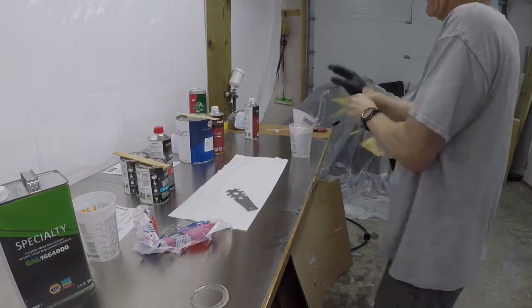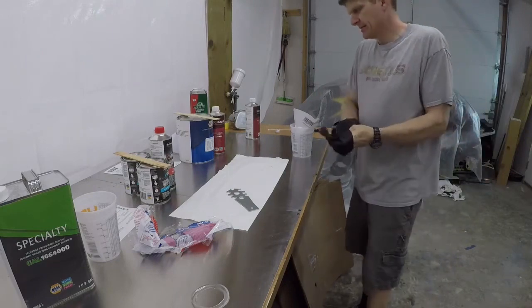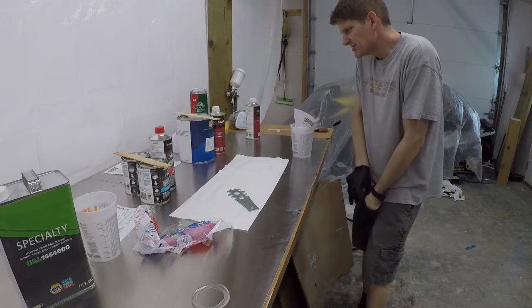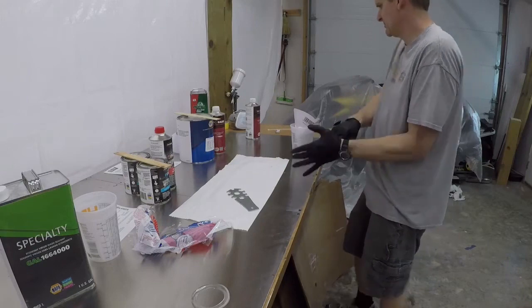Time to mix some paint. This is a real bright blue metallic on this car. Looks like the paint code is 388A. Blew Me Away Metallic is what it's called.